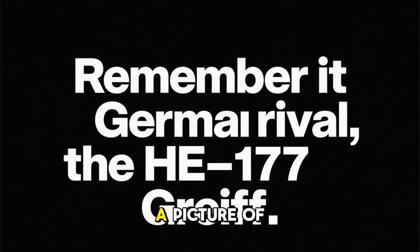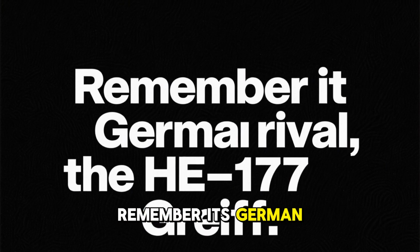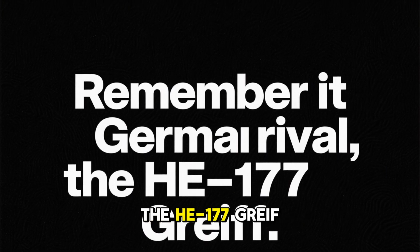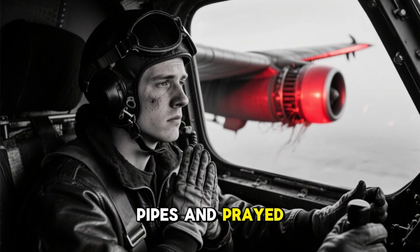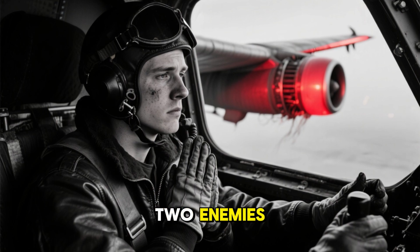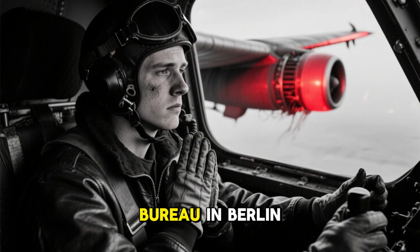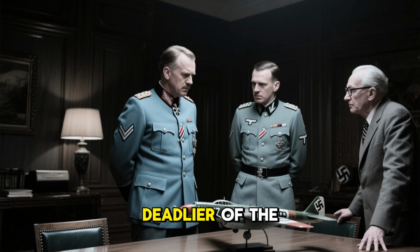So, the next time you see a picture of a B-17 Flying Fortress, remember its German rival, the He-177 Greif. Remember the pilots who looked at those glowing exhaust pipes and prayed the oil line wouldn't burst. They were fighting 2 enemies, the Allies in the air and the Design Bureau in Berlin, and in the end, the Design Bureau was the deadlier of the 2.